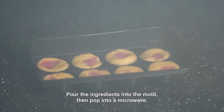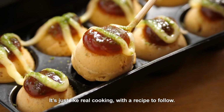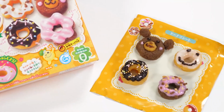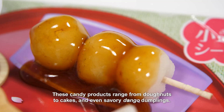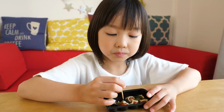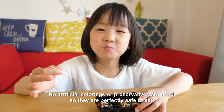Pour the ingredients into the mould, then pop into a microwave. It's just like real cooking with a recipe to follow. These candy products range from donuts to cakes and even savoury dango dumplings. All great fun and teaching useful practical skills. No artificial colourings or preservatives are used, so they are perfectly safe to eat.